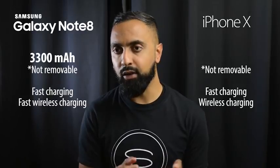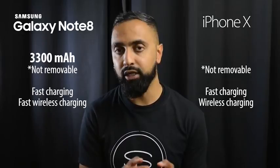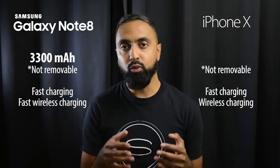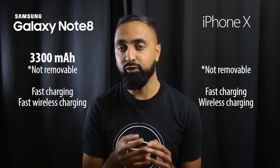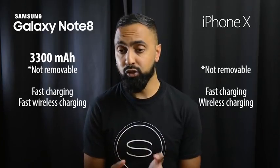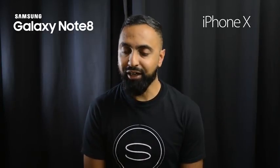This is something that wasn't really mentioned on the keynote, but something that was briefly highlighted on the notes. What we will do is we'll do some more battery tests and things as soon as we've got the commercial version of the iPhone 10 in hand, and we'll also do some charging speed tests to see which one of these charges faster. Now finally, let's look at the price.